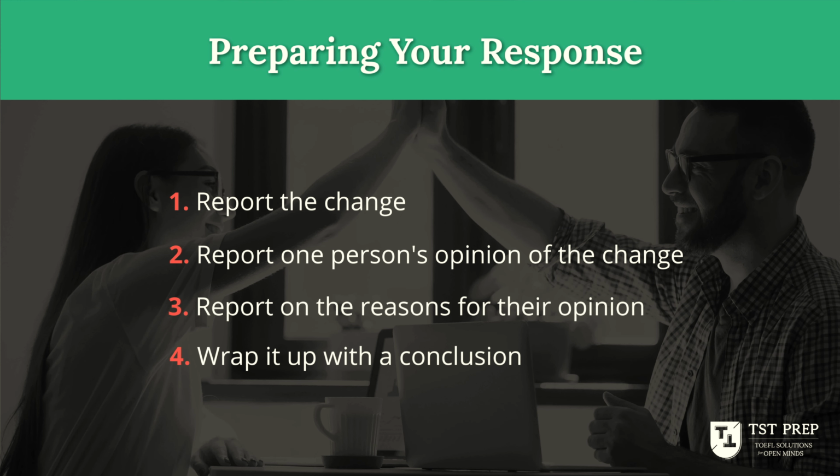All right, so now, preparing your response. So what are you going to do? You're going to report the change, just like a reporter. Okay, so you're going to report the change. The graduation ceremony has changed, right? Then the person's opinion of the change. How does the woman feel? She doesn't like it, right? Then the reasons for her opinion.